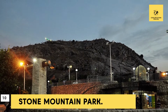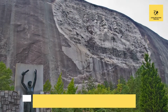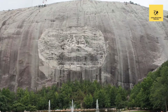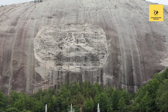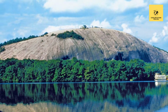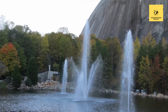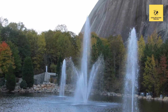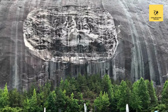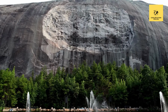Number 10. Stone Mountain Park. Stone Mountain, an 863-foot-high granite outcrop with a bald dome that stands out dramatically from the surrounding area, is virtually totally devoid of trees or plant life. Between 1923 and 1970, a massive relief of 3 Confederate commanders was carved into the steep eastern slope, a memorial that has sparked much debate in recent years.